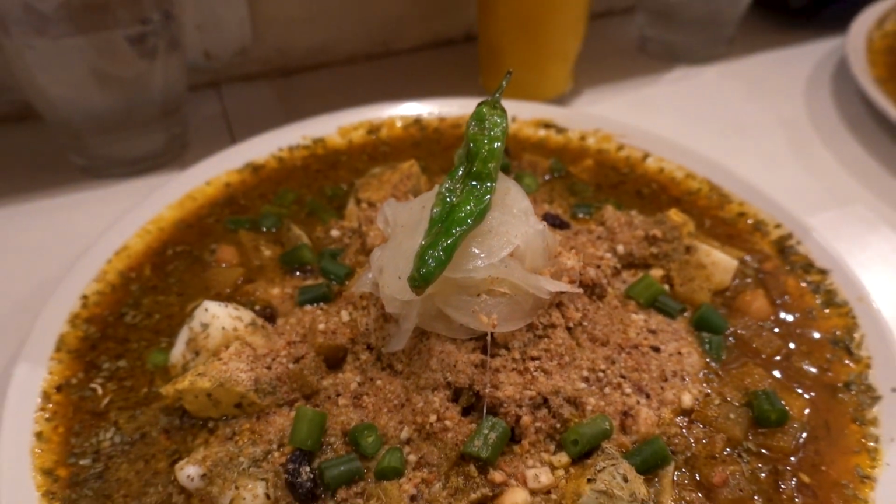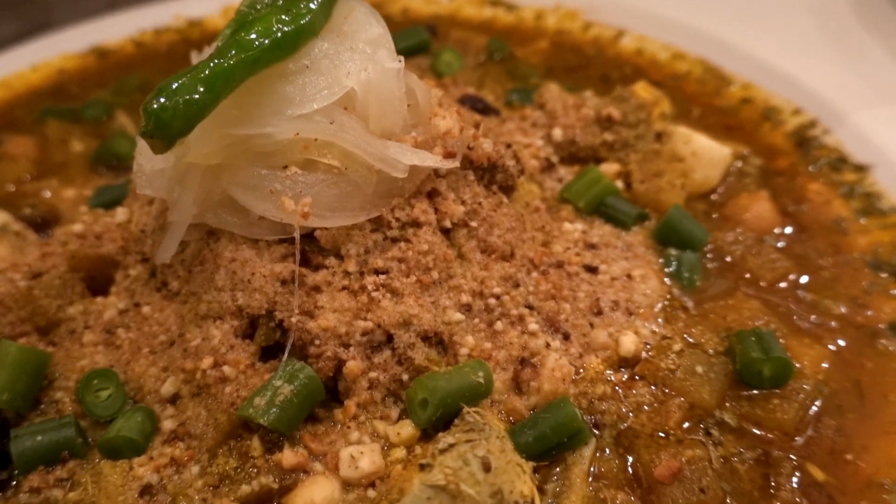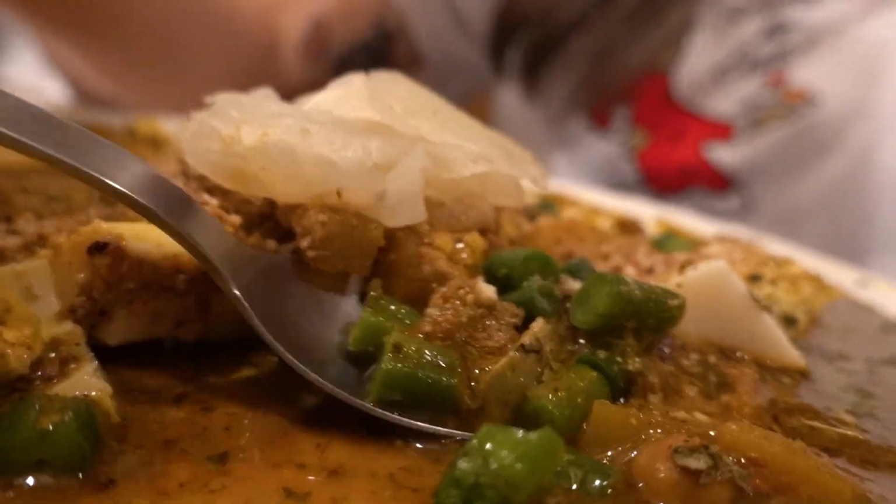The curry is served on a big plate and it's topped generously with freshly ground spices and nuts, pickled onions, and a green pepper. I was told by the owner to take a bite of the pepper together with my first bite of the curry so that I could enjoy all the flavors.